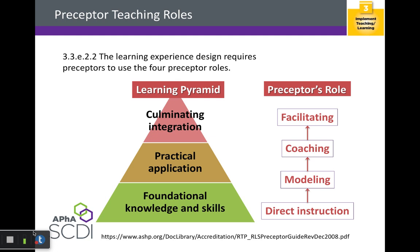Then you may model for the student. So, okay, why don't you watch me do a counseling session and watch me do a couple, kind of get the hang of what I'm doing, and then you can go try. That's more modeling. Then you have coaching, which is where you say, especially to your more advanced learners, okay, you've watched me counsel a couple of times, I've seen you do it. How about you go counsel, and I'm going to sort of watch you from over here, and when you're done, I'll come back and give you feedback. So you're sort of allowing them to do it independently, but still keeping a close eye on how they're doing.